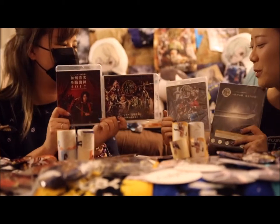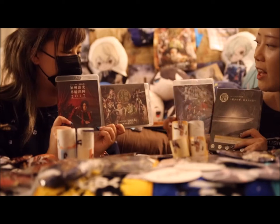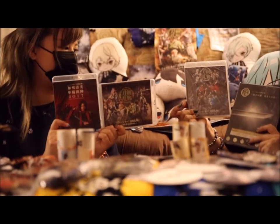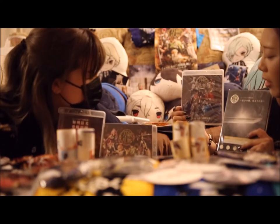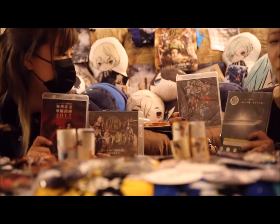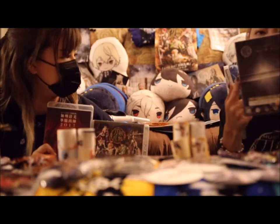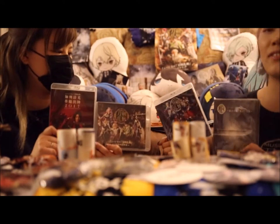So here we have the Blu-rays. As you can see, we have Kashu Kimitsu, Miho Tose. I keep forgetting the name of this formation. But we have the new Bakuten formation with Kariki. And we have the new CD. You can buy all of these at the cafe.